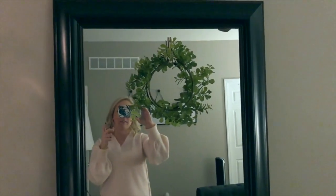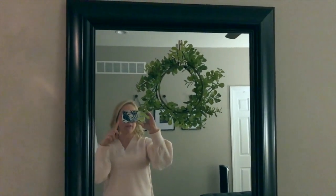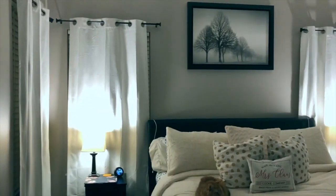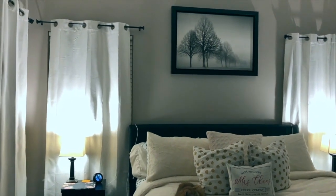All I did was take some fishing wire and then just tape it to the back of that tree. And then I changed the drapes in here to make it more white. I just wanted it to be clean and fresh in here.